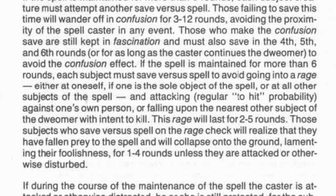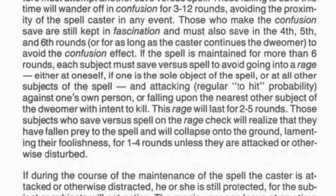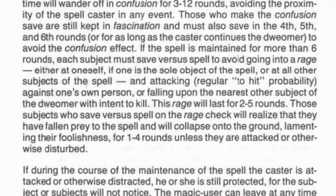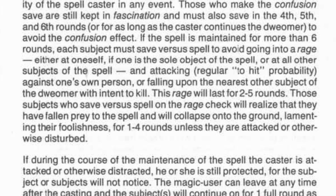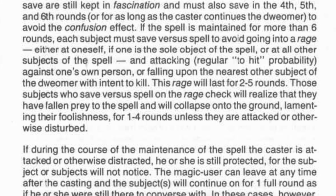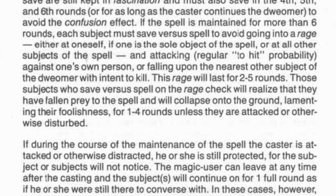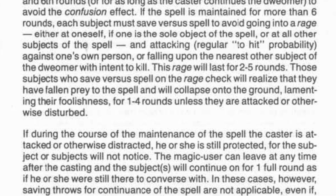Those subjects who save versus spell on the rage check will realize that they have fallen prey to the spell and will collapse onto the ground, lamenting their foolishness for 1 to 4 rounds unless they are attacked or otherwise disturbed. If during the course of the maintenance of the spell the caster is attacked or otherwise distracted, he or she is still protected, for the subject or subjects will not notice.